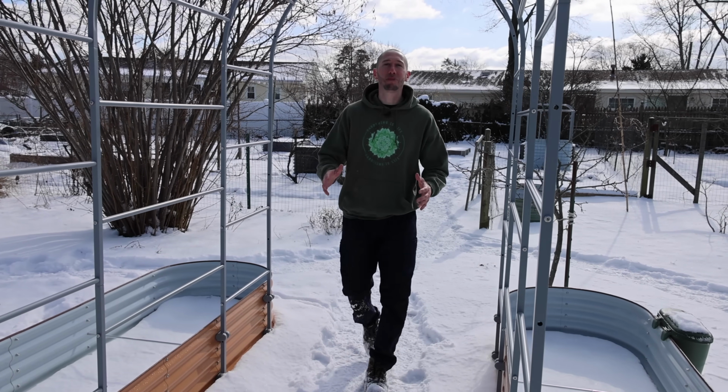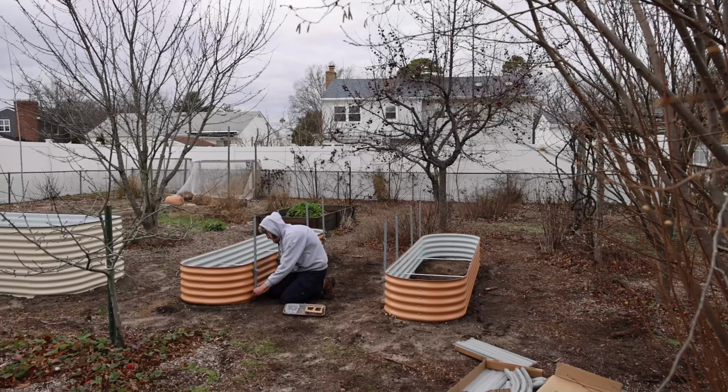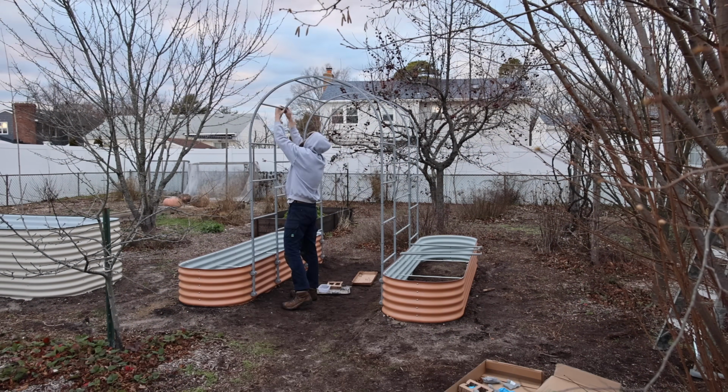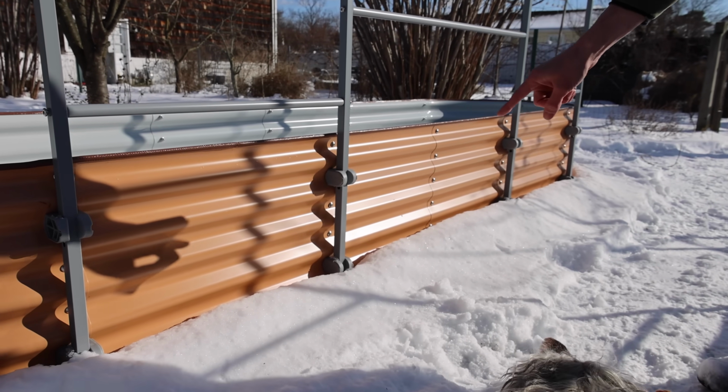Our new beds will allow us to grow more food vertically with functional trellises like this arch trellis right here. I can just imagine how nice it's going to look when we have tomatoes growing up the outside of it. I'm just walking through grabbing cherry tomatoes. I can't wait. Plus, it's really convenient because it attaches into the side of the bed.